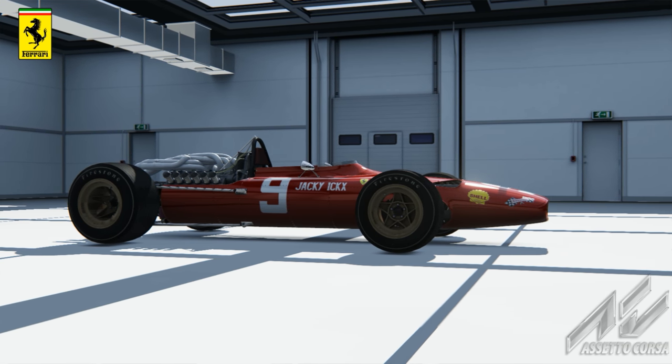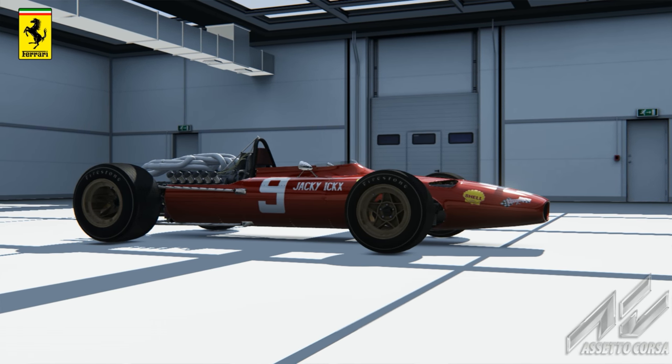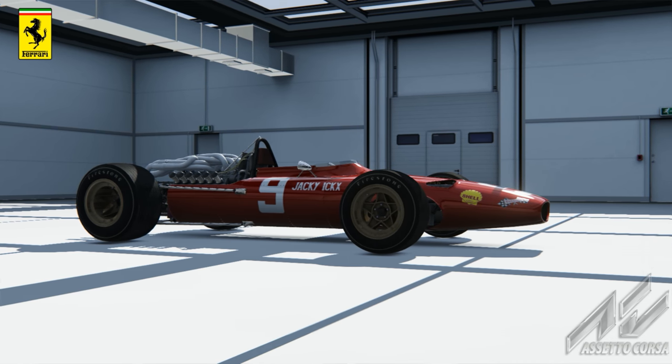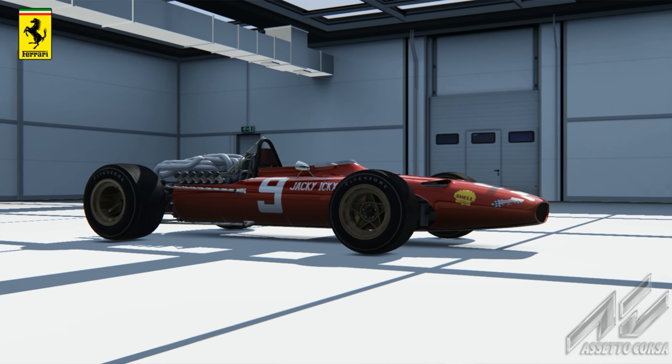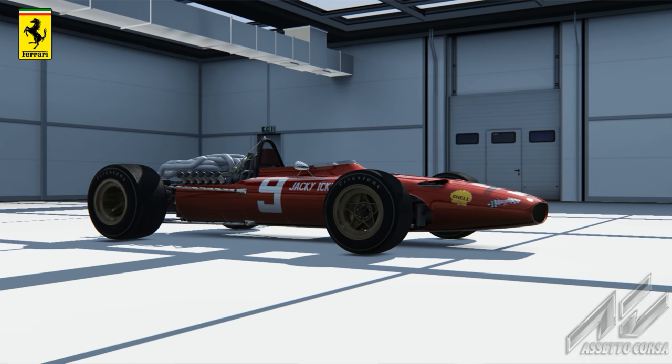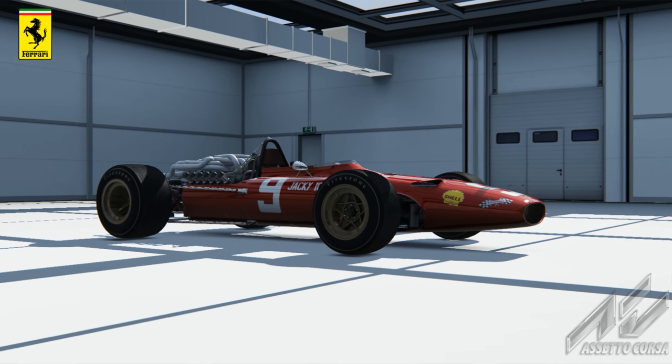Also featured in the Ferrari 70th Anniversary Pack for Assetto Corsa, this, the 1967 Ferrari 312 F1. This car ties the oldest that I have ever reviewed thus far in Assetto Corsa. It's tied with the Jaguar XJ13, that car, of course, from 1966, in development from the end of the 60s through the early 70s. So this car ties us for the oldest car that we have ever taken a look at here in these review pieces.